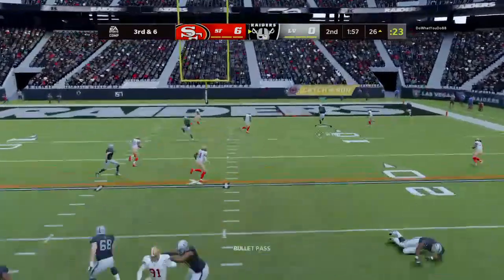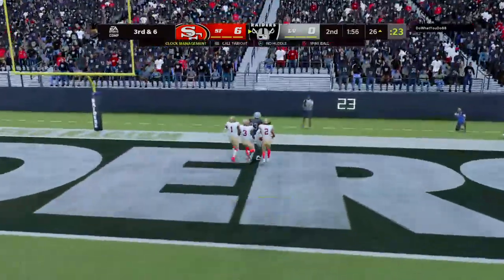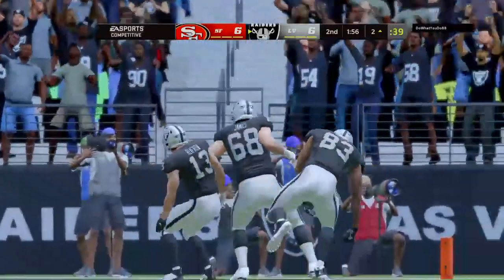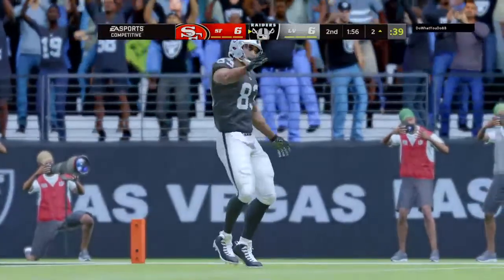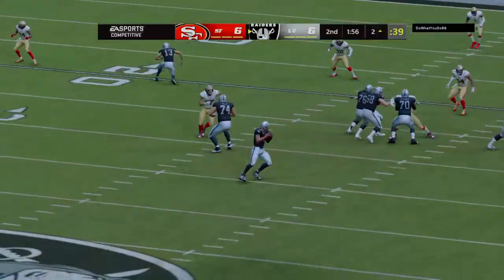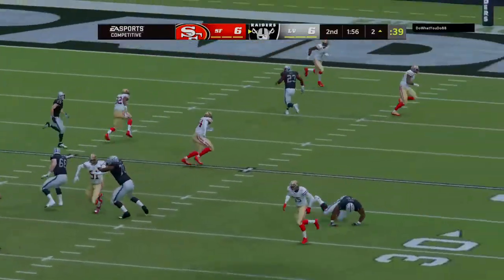To throw, it's Carr. And that is caught. Touchdown, Raiders. Darren Waller, 26 yards. And the Raiders have drawn even here. They can take the lead with the extra point to come.